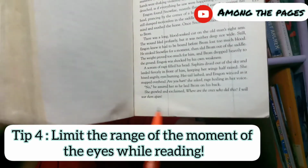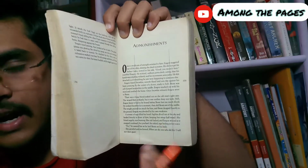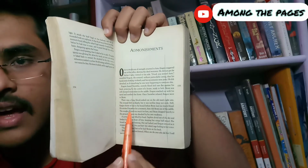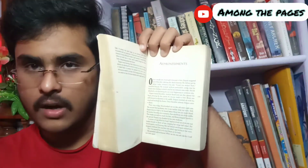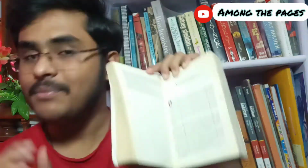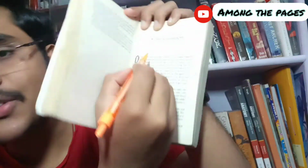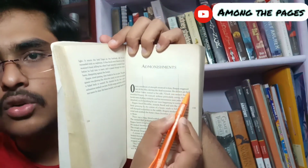See these lines? I just move my eyes only in this area, and all the words in this aspect and all the words in this aspect are grasped by your eye, even if you begin from this side. See, I'm pretty poor at animation and I do not have any equipment to make animations or graphics, so I pretty much use what I have. Please bear with me. So begin your eye movement from here and try to read till here itself. Only till here. Do not go till here.